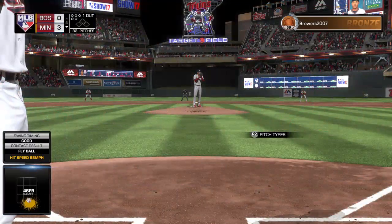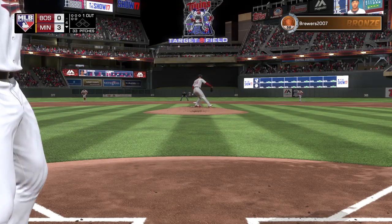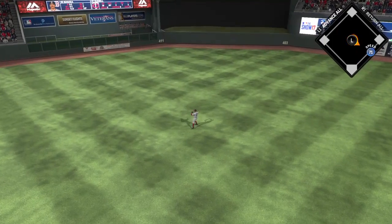Striding into the box, Addison Russell. He reached on a single in his first try. Russell. And that finds its way into center for a 1-out base hit.